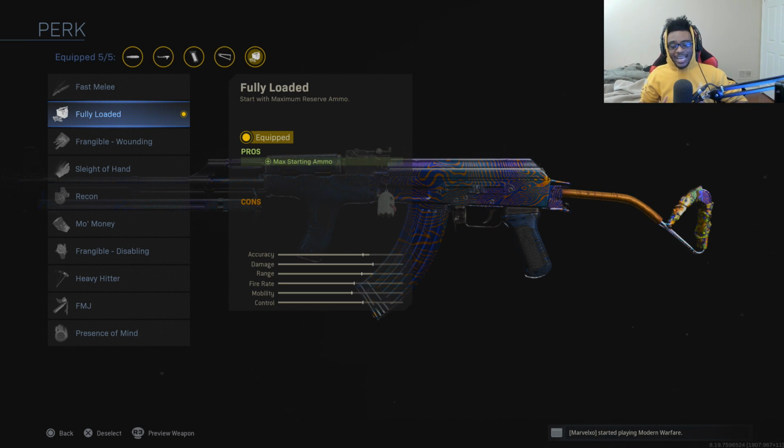And number 3, I get to use dead silence when I need to use it and make plays when they need to be made. Overall, fully loaded allows me to play at my own pace, and that's exactly why I run this perk on nearly all of my class setups.